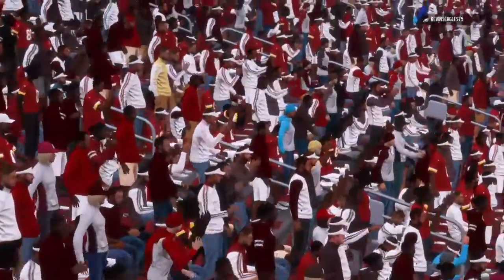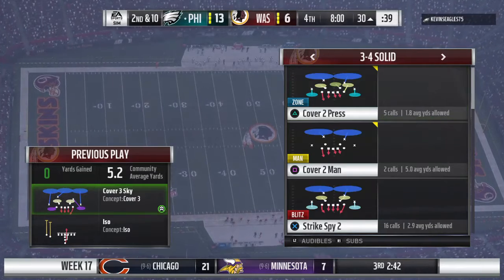Back now at FedEx Field. It's the Eagles in possession of the football and leading this one as we get ready to start the final quarter.